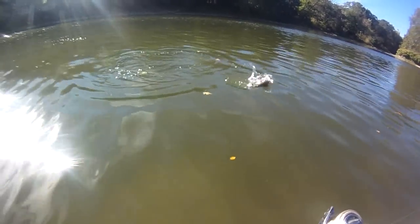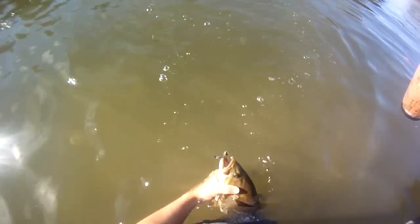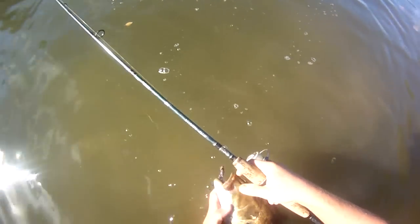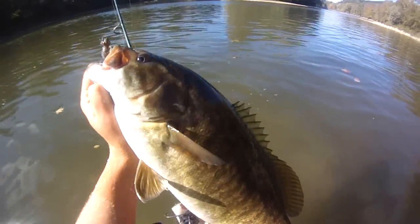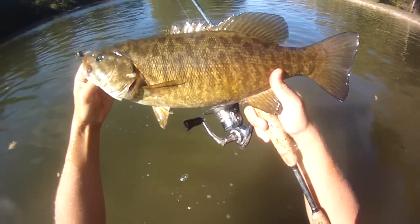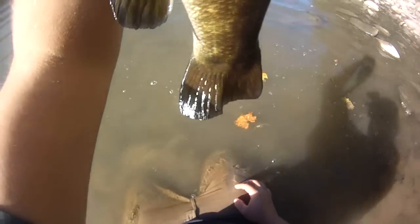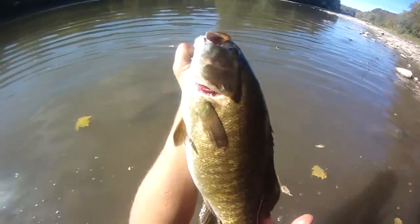Oh, maybe it's not that big. Gosh darn it. It's so hard to tell how big they are when they jump. He's not as big as I thought. Still a quality fish though, for sure. This one's a 17 and a half.